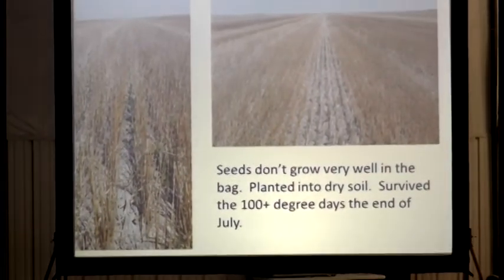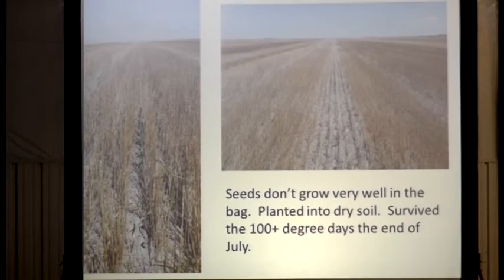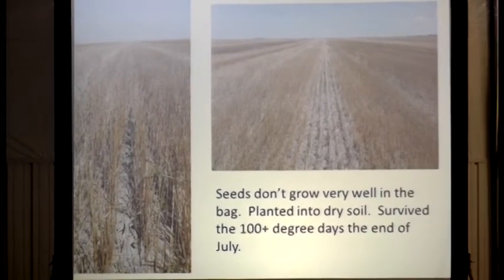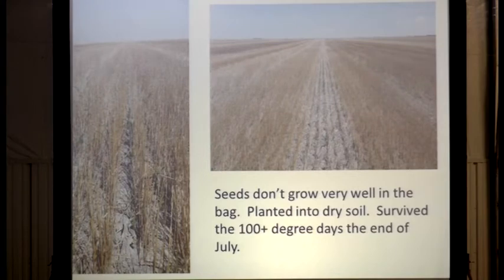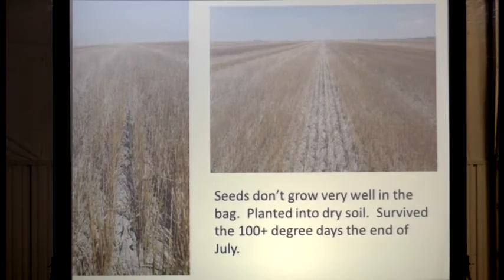It was dry when I planted that, but you know what? Seeds aren't gonna grow very good in the bag, so I had to put them out there in the soil. And I was pretty scared there for a little bit. It was about 2 weeks there, it didn't rain after wheat harvest. It got pretty warm, and then I was like, oh boy, I just spent a bunch of money on seed, and what am I going to get? But it pulled through, and so that's probably a week and a half, 2 weeks later, just starting to green up a little.